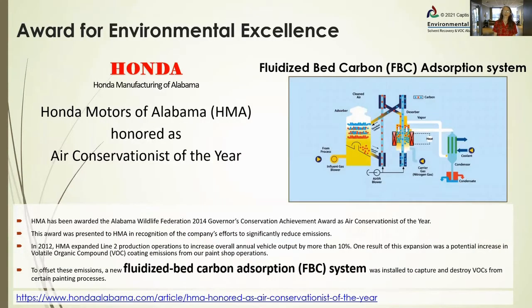So the FBC has already been recognized for excellence in environmental performance. Here you can see that Honda Motors of Alabama was recognized as Air Conservationist of the Year when they implemented the FBC, when they increased production.